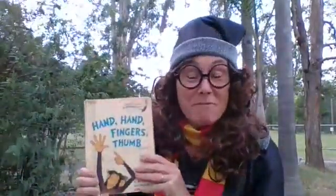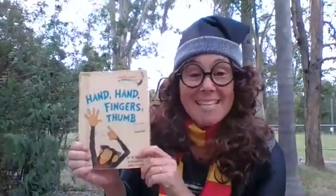Anywho, first up we've got Hand, Fingers, Thumb. How many have you got? I've got normally 2 hands, but when I'm being magical, 4. Which makes how many fingers? 1, 2, 3, 4, 5, 6, 7, 8, and woohoo! 2 thumbs. Give us a big thumbs up. Boom, boom, boom, boom. I know you love it. Give me a thumbs up.